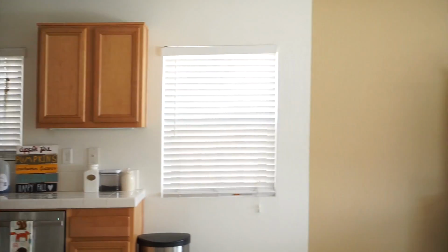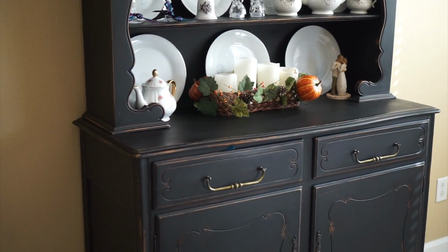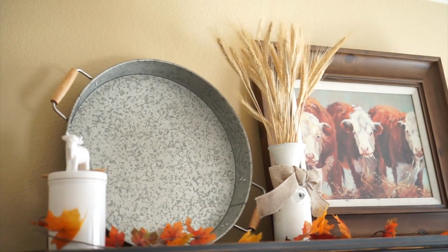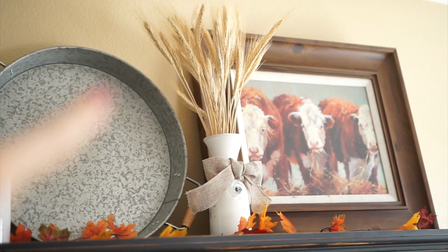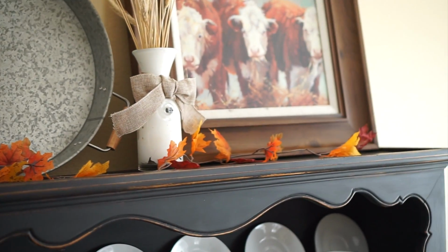Then coming from the kitchen, we're over to the dining room. So starting off with my hutch, I love decorating this for each season and holiday. So up here, I have a big giant milk glass, the same one that's like on my kitchen island, and I put a bunch of those wheat stalks in it. And then I also have this fall leaf garland that I bought from the dollar store.